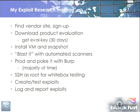The first thing I'll do is blast it with automated scanners. Because it's on my equipment, I can afford to blast it with more than I would typically in a customer-based web app test, because I don't mind if I DoS myself. But the automated scanners don't tend to pick up very much. They'll pick up things like poor cookie security, some reflected cross-site scripting, that sort of thing.